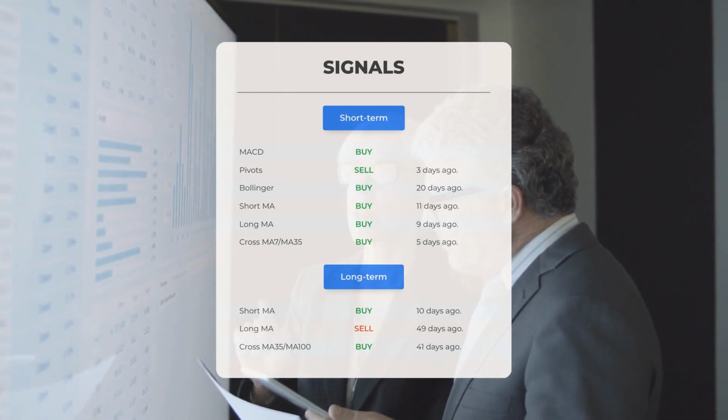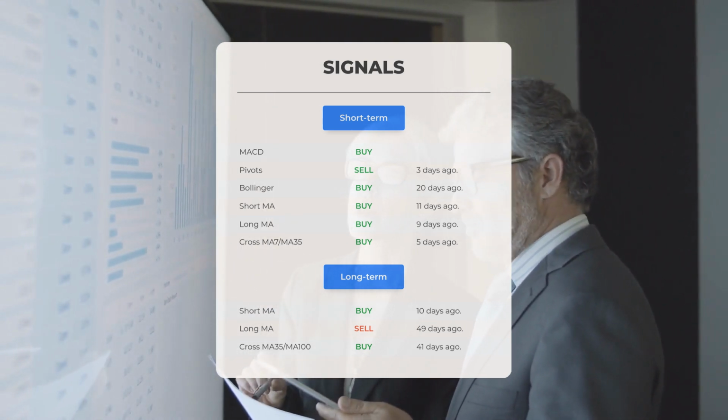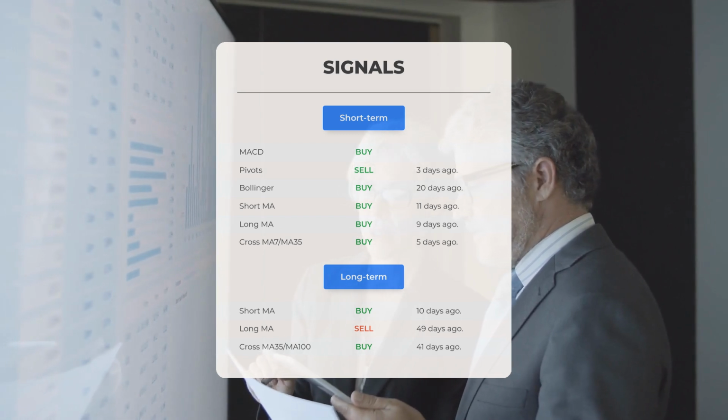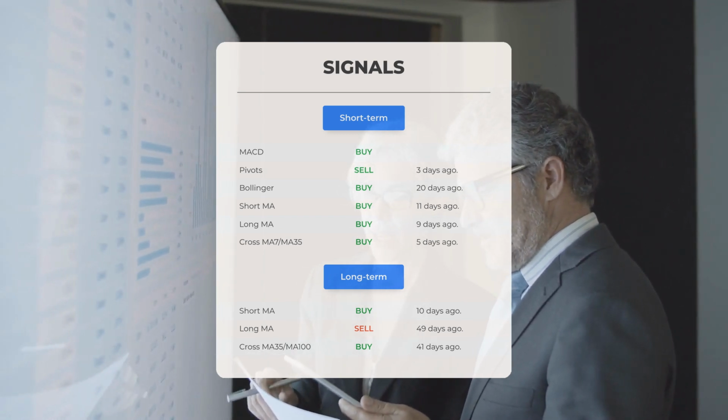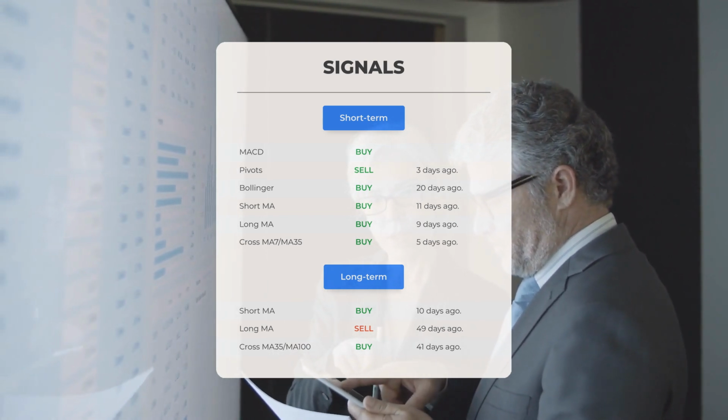When we examine the 12-month chart, we observe short moving average, buy signal 10 days ago. Long-term moving average, sell signal 49 days ago. The relationship between the short and long moving averages reveals a buy signal 41 days ago.